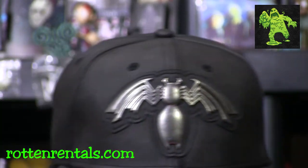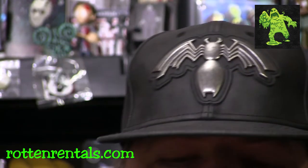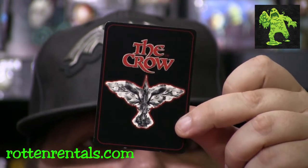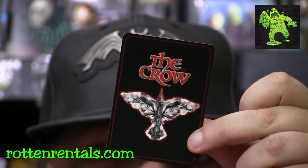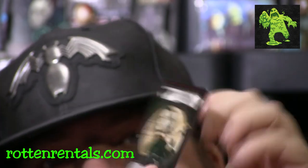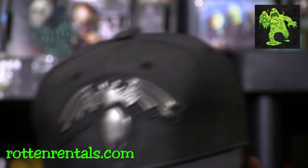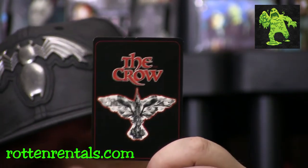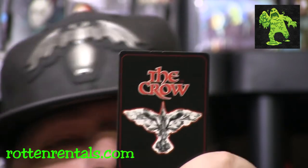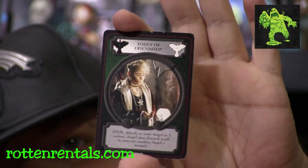So here is a couple loose cards. We've got the Crow, A Dead Man Visits You, play on any devil in combat with your crow. So there it is. And here's another. This must be a crow card game or something. Token of friendship item. I can't really read that right now. It's too small and hard to read under these lights, but there you go.